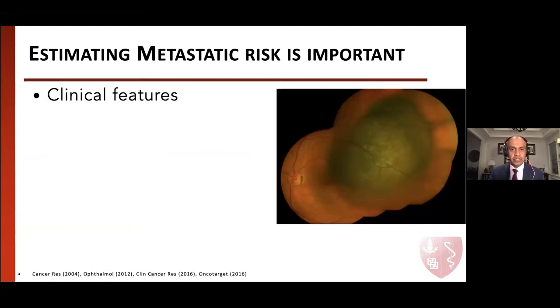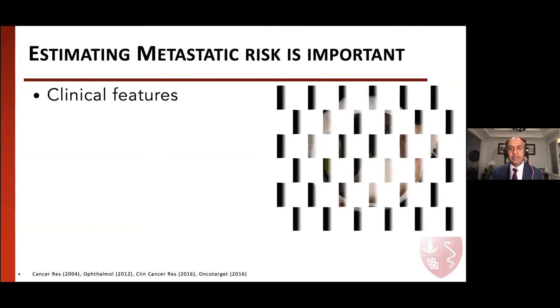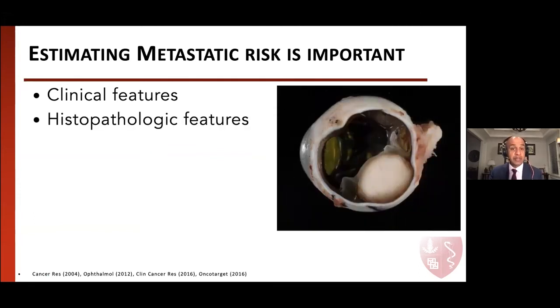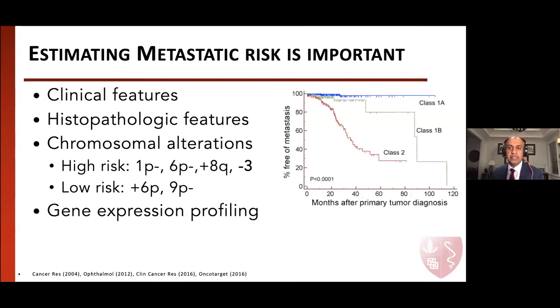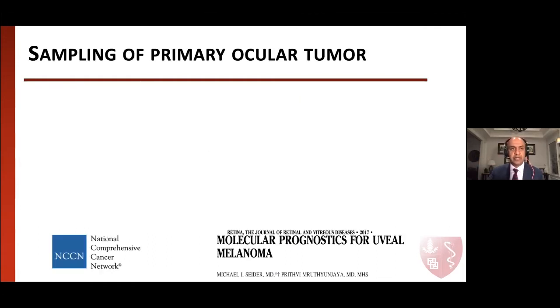So clinical features, what we just talked about, have been used to stratify risk. Histopathologic features, so that means the eye is removed, large tumor, you can figure out some risk factors there. But now in the world of genetic testing, chromosomal alterations have been identified to see changes in chromosomes 1, 6, 8, and 3. And we'll talk about the state of the art, which is gene expression profile testing that helps to define various subclasses of these melanomas.